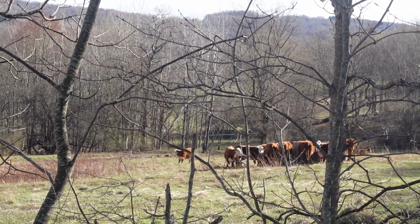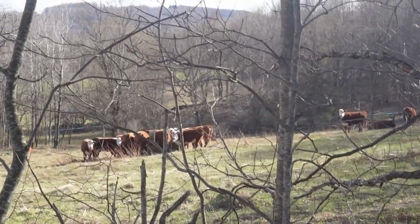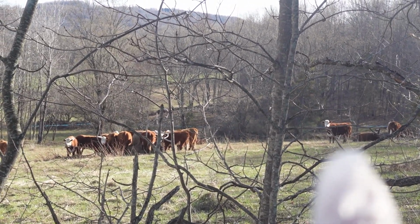They're like, who's in our woods? See this cow here, you guys? That's the spooky cow.